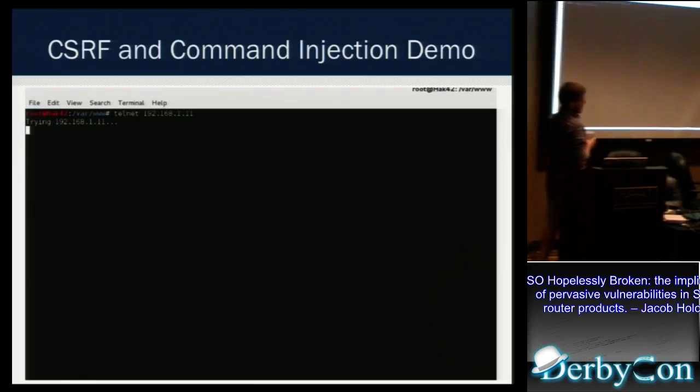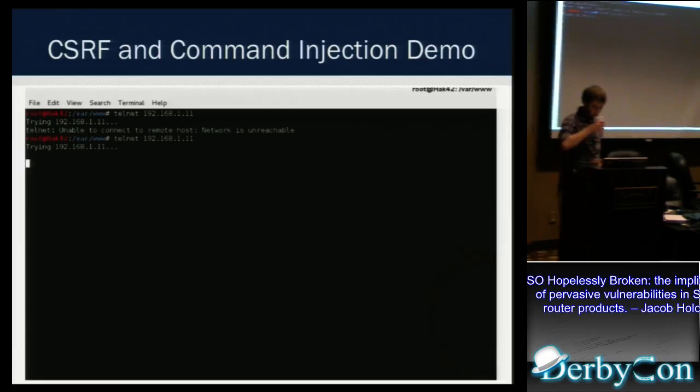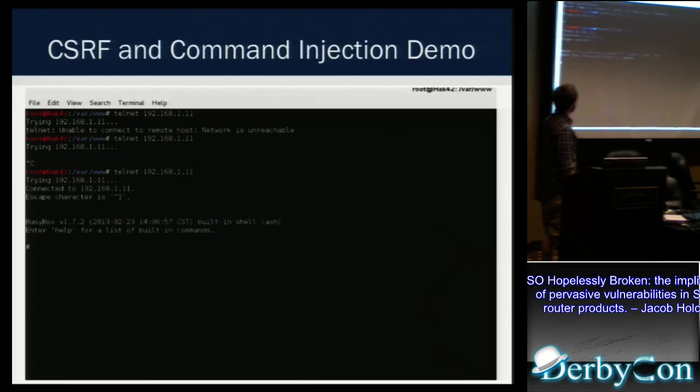So now, we're going to try and get it to telnet, and it takes a few minutes because of that race condition I told you about. But once we finally hit the race condition and those rules were added and we get access, the script continues to loop and we'll have access for as long as we want. So we got a root shell.